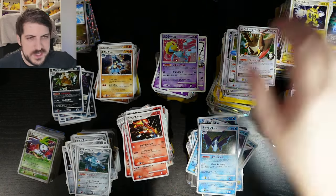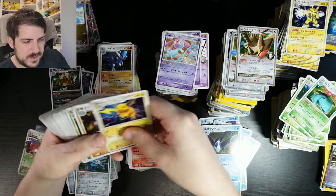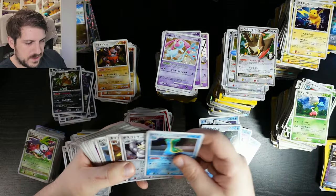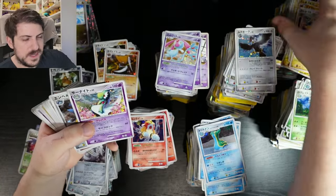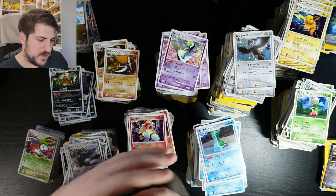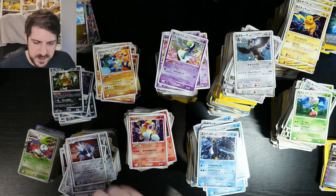And I'll probably do PSA submission videos of all of them. But I wanted to wait until I actually submit them, because I'm waiting for a PSA dealer account to come in for me. So I'm waiting for that to happen so I can submit under my own dealer account and pump my numbers up a little bit. And we can talk about the Pokemon card market in a little bit. Not really market, I guess, but just how I feel in general.